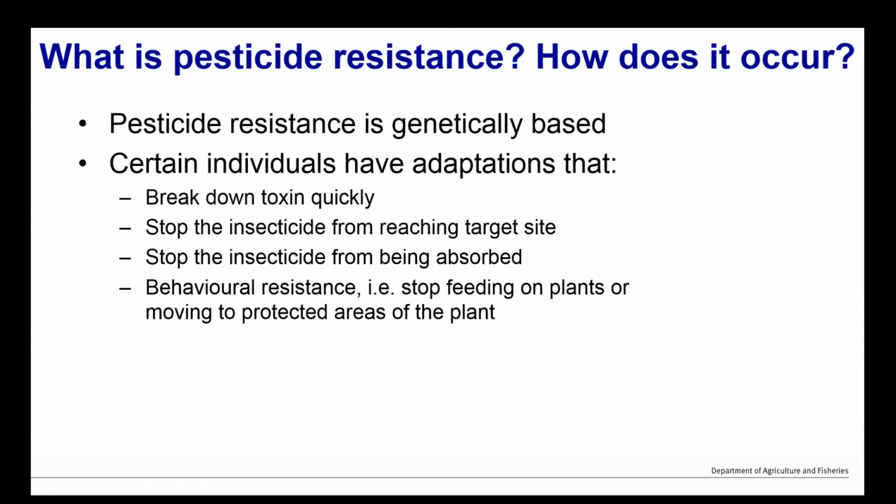Where pesticide resistance has been researched, it's been found that sometimes resistance can be caused by a breakdown of the toxin quickly within the body of the insect. So it breaks it down so fast that the product doesn't have time to cause the death of that individual. Sometimes it stops the insecticide from reaching the target site, whether that be if it has to go inside of a cell, perhaps the channel or the membrane stops that active ingredient from moving to that site.